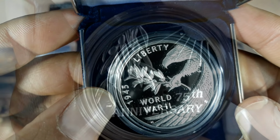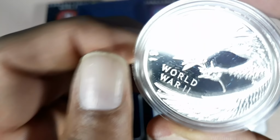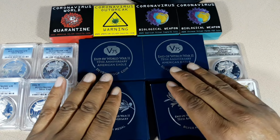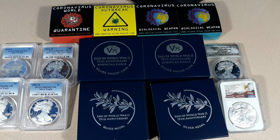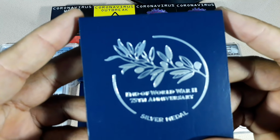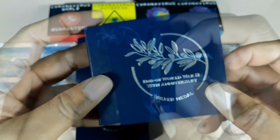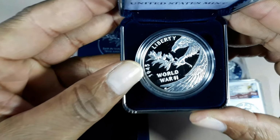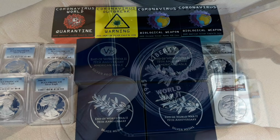I mean, the metal here and the V75 Eagle, I consider that a set. The two of them together is a set, so that's how I will move them. If the price goes crazy, I will move them as a set to take advantage of that. But like I said, one is for my collection, one is in case I want to sell it, to take advantage of any kind of really crazy price increases on those things.